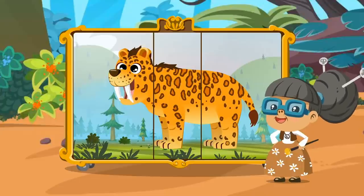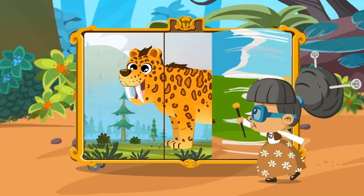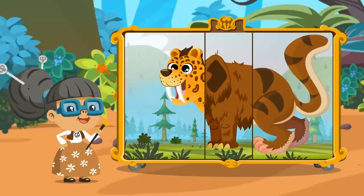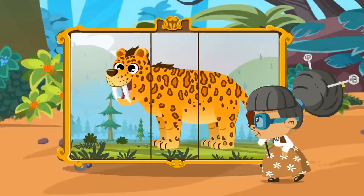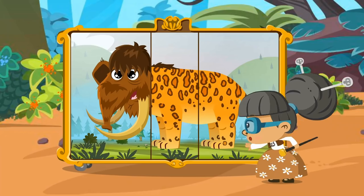It's a Jurassic animalarium with lots and lots of animals that lived on Earth millions of years ago. And we have to build them! It's super fun! And of course, we're going to rebuild a Saber-toothed. Whoops! Looks like this is broken, Granny.